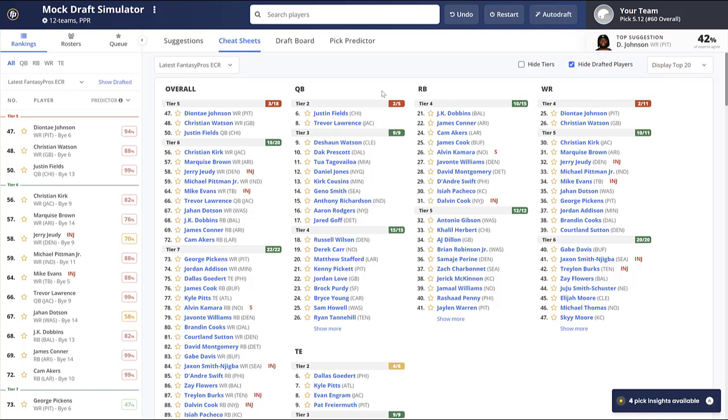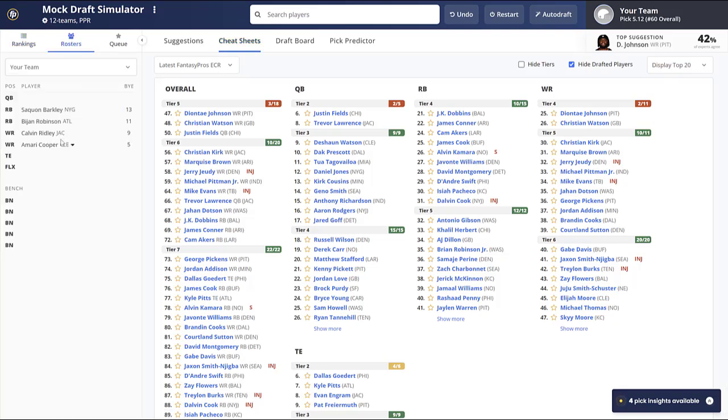We could potentially go with a James Conner. I like the value there. Tight end at this point in time, you could argue we can wait on the tight end position. Again, just to remind you of our roster, Saquon Barkley, Bijan, Calvin Ridley, Amari Cooper. Right now, I'm looking at it, James Conner, Marquise Brown, Michael Pittman, they're kind of in consideration for these next couple of picks for me.